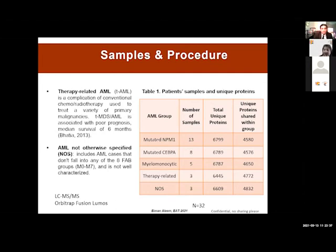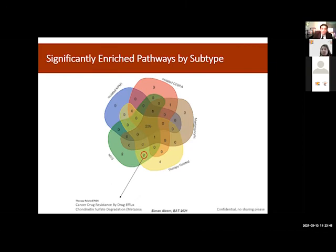So we have done LC-MS/MS proteomics using the Orbitrap Fusion Lumos, and we found the significantly enriched pathways by subtype. So these are the different subtypes: the mutated NPM1, CEBPA, myelomonocytic, therapy-related, and NOS, or the not otherwise specified leukemia. We found two specific pathways that are enriched in common between the therapy-related AML and the NOS AML, and these were the cancer drug resistance pathway and the chondroitin sulfate degradation pathway.